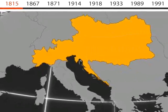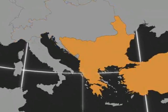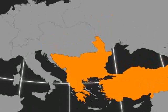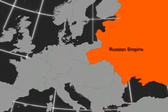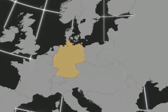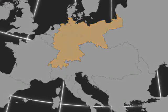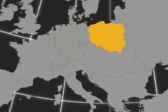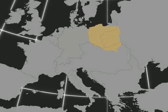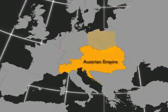Here we see three big empires: the Austrian Empire, ruled by the Habsburgs; the Ottoman or Turkish Empire, ruled by its sultans; and the Russian Empire, ruled by the Romanovs. And Germany? There wasn't a Germany until 1871, but Prussia was the dominant state there. Poland? From the 1790s until 1918, there was no country called Poland. It had been divided up by the Russians, the Prussians, and the Austrians.